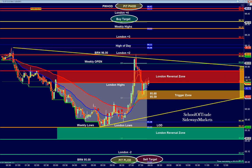Don't forget to use those London reversal zones. I will sell the reversal zones. I will sell the highs. I will buy those lows.